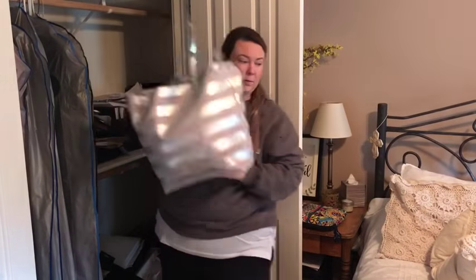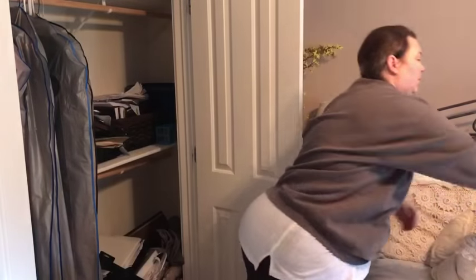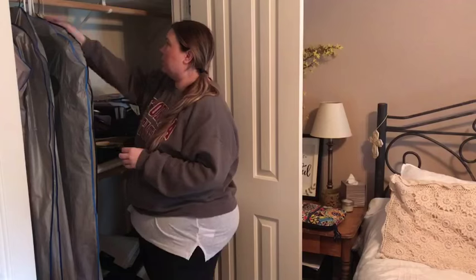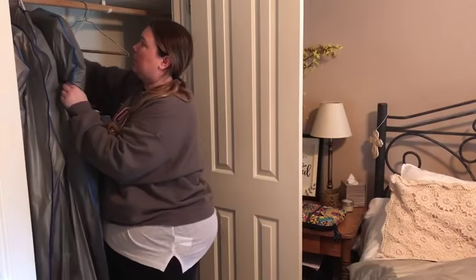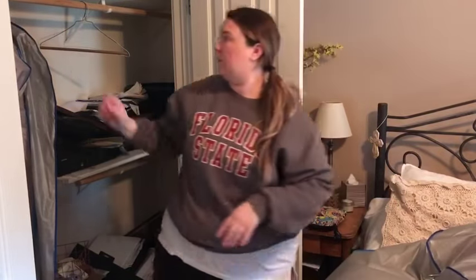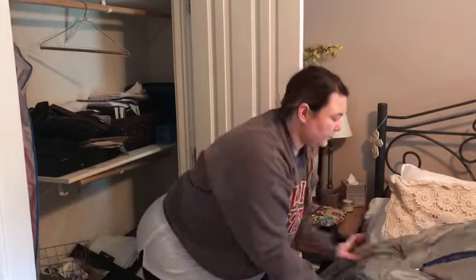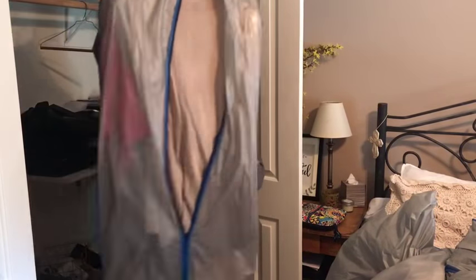So the first thing I did was I just took everything out of this closet, and I went ahead and put everything I wanted to keep on the bed. I had a trash bag for everything I wanted to throw away, and then I had places to put things that I wanted to donate. To me, this was just the easiest way to go through it all.